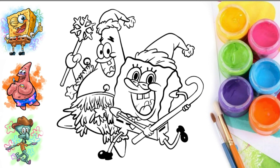Let's start. Red. Full red color in the hat, and after that, give it a darker color.